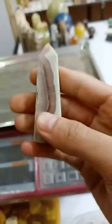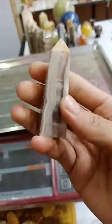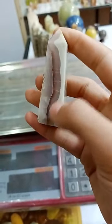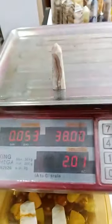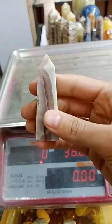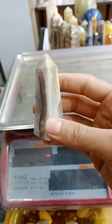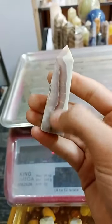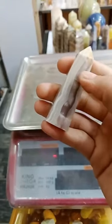And what about this one? Yeah, this one is also absolutely amazing, and you can see the color. Wow, so nice. Oh, $2, just $2 for this one. But this one is also a pink, okay? The pink one, you can see this is also all pink.